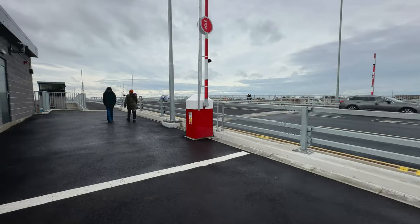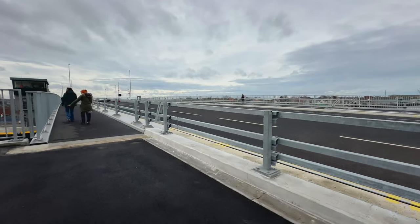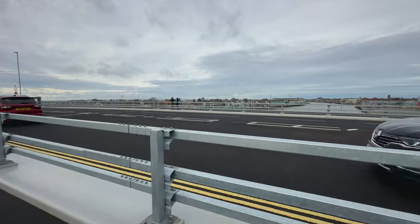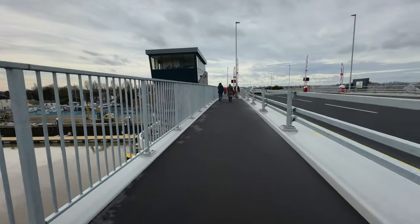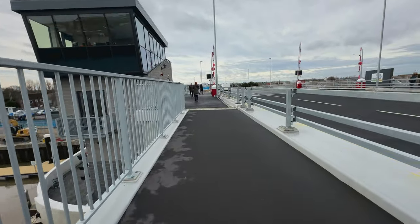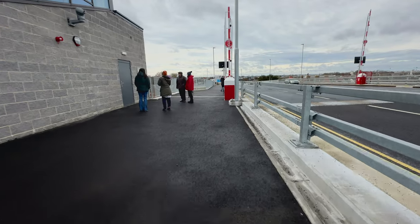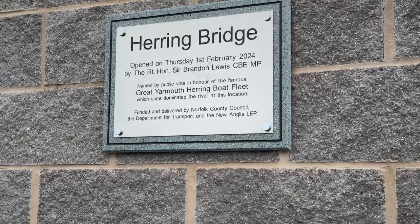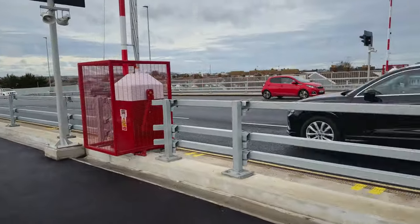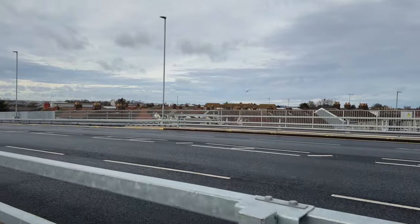Herring Bridge connects the west side of the River Yar to the peninsula of Great Yarmouth on the east side and has become the third crossing over the river. The cost of construction of this bridge was an estimated £121 million and took around 28 months to complete.